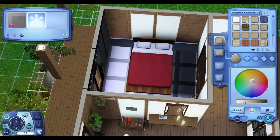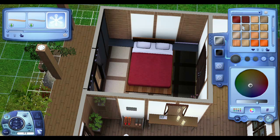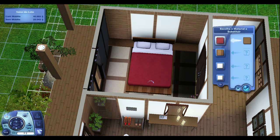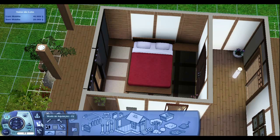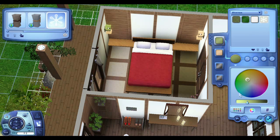I can't remember. But anyway, something that I want to say is that in the bedroom here, I did use a different floor, and this is also inspired by some pictures that I saw and from some animes that I saw, and I decided to replicate that in the bedroom.